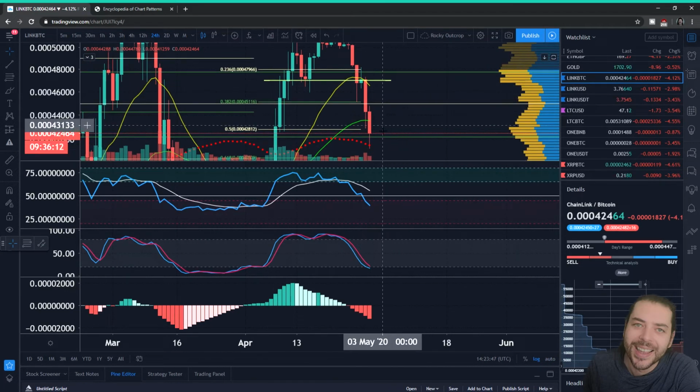Like we said, down at the 50 simple, we've come down to the 50% retrace area of our hypothetical Fibonacci retracement that we had on there only a few days ago, speculative, and of course that's been very good for us. We saw a turnaround at the 382 like we expected to happen. That was good for trading around those areas.